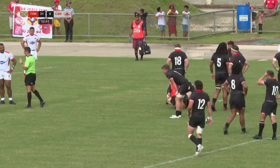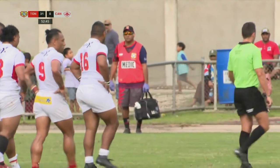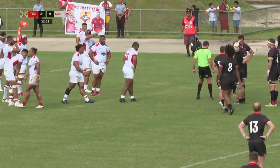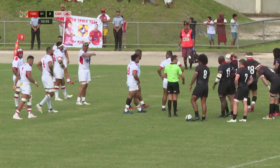It's forward from the halfback before the penalty there. Yeah, there was a penalty there. He told them to leave it alone, but he's actually gone back before the penalty and picked up a forward pass that Canada have thrown. So it'll be a scrum to Tonga.